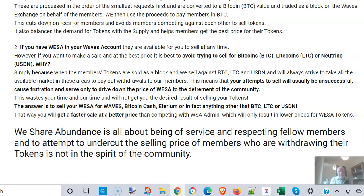And we'll always do whatever we can to grab all the trades that are coming in there. And what that means is, if you're trying to sell your half a token, two tokens, 10 tokens, whatever it may be, we've got probably 1,000 tokens coming in underneath your price because we want that money to pay out the withdrawals. So your best bet is to sell them for any other trade.